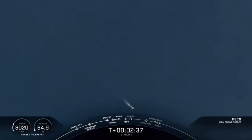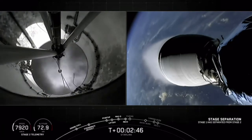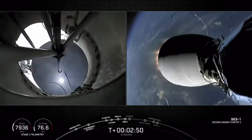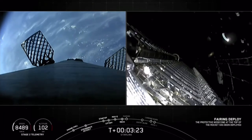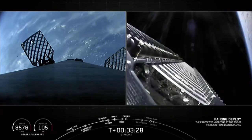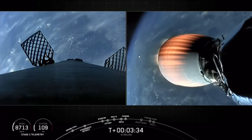MECO. Stage separation confirmed. Coming up here, should be fairing deployment shortly. Fairing separation confirmed. There's a call out on the nets and a beautiful shot of the Starlink satellites. You can see on the right-hand side there a little bit of planet Earth. Actually, you can see a fairing half there trailing away.